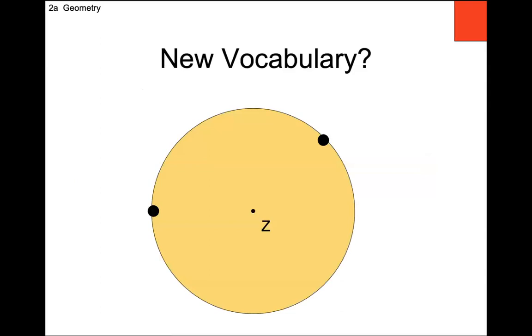All right, so we're going to take a circle. You may remember this word, or you may not. I'd say that about 10 to 15% of the students remember this word. And for the rest of them, they either forgot it or they've never encountered this word before. So I'm going to take a circle. Remember, it's not the yellow part, it's the black part.